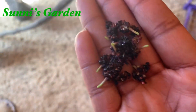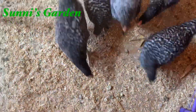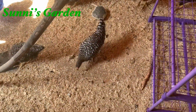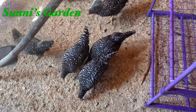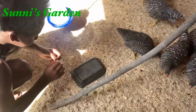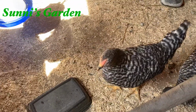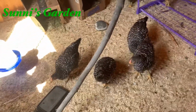Okay, let's see. So we're gonna give them some mulberries that the birds got to. Ready? Oh my God. It looks hard for them to chew it. Oh, they're tearing them up. Oh, they like them. There's one over here, two over here, guys. Well, looks like they like mulberries.